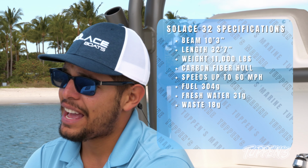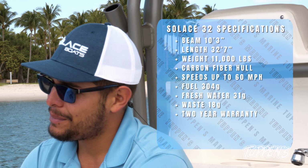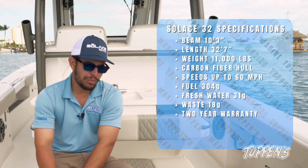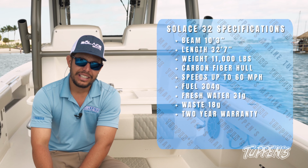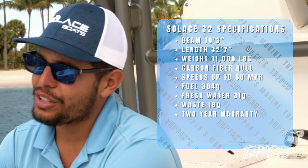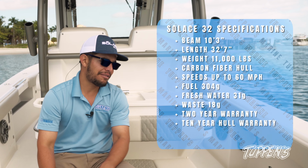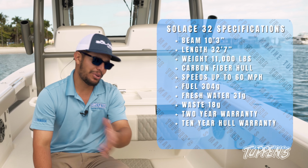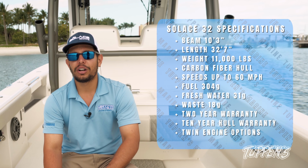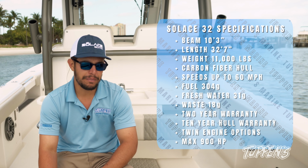Solas Boats has an excellent warranty. So you're gonna be receiving 2 years bumper to bumper. That means anything breaks on the boat, you get to call me, and we'll work on figuring out what the issue was. We'll get it replaced right away. So it's really hassle-free boating for the first 24 months. After that, you're gonna receive a 10-year hull warranty from the date of delivery. So if ever you have any structural issues, which we're pretty confident you won't, but that's covered for 10 years. You can power up to 450 horsepower. So that's a total of 900 horsepower max.